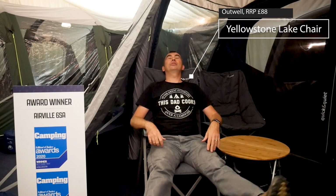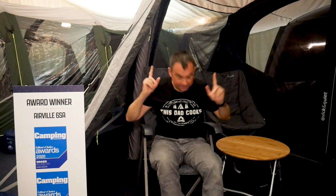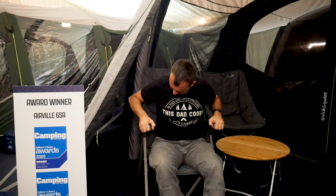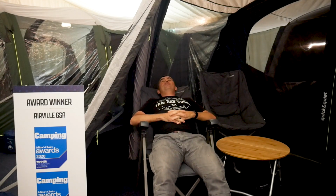This is the Yellowstone Lake, a bit like the Tally Lake that we looked at earlier with the reclining option. This one, and again, always look at the measurements of the chairs. This one, for me and my height, I quite like because it gives me a bit more support. Shell's a different height to me, so some of the smaller chairs gives her head support. But this one's quite nice, and I like the fact that it's more of your traditional reclining chair, so you can really kick back and have a little nap.